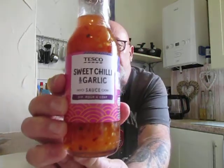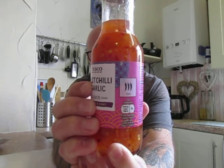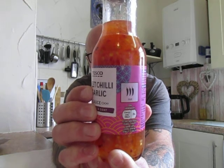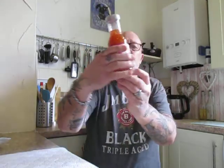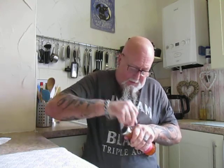And now we have a Tesco sweet chilli and garlic sauce. Again, this comes in at a pound. And the ingredients are glucose syrup, sugar, water, spirit vinegar, garlic puree, modified maize starch, salt, dried garlic, bird's eye chilies, red pepper, chilli flakes, suitable for vegans. So we'll give it a go. And it's 3 stars for hot. We'll try if I can get into it.